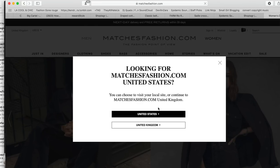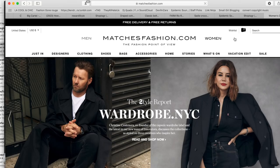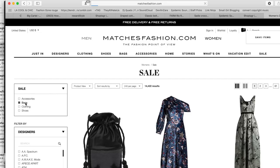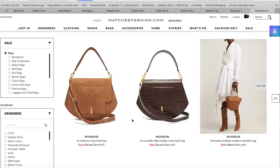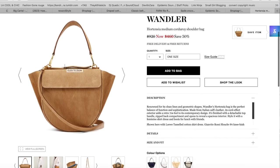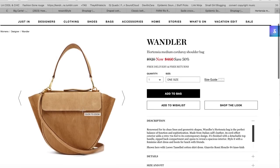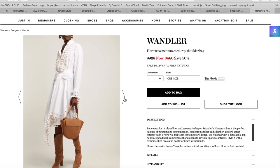For example, say you're on Matches Fashion, and you go into the sales section and you're just browsing through. Let me see. I'll just pick anything as an example. Okay, I see this corduroy bag. It looks like it's a suede bag. So just click on the bag. You're going, oh, I like this bag. Corduroy bag, has a really 70s throwback vibe. I actually like that. So 40% off, right?